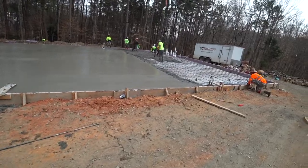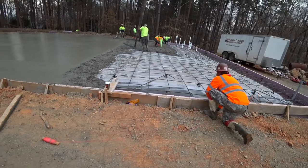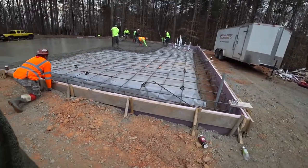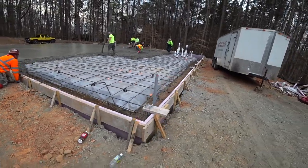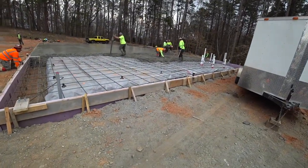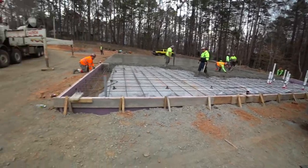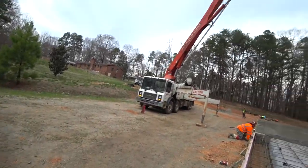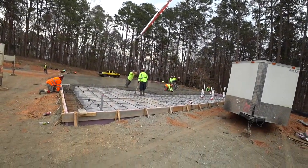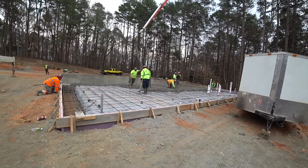So you can see there's a flexible hose at the end of that boom, and there's a guy who's distributing the concrete where it needs to be, and then the rest of the guys are spreading it out a little bit more and working on getting it level. So this is kind of just like the rough finish. Then they'll spend the rest of the day with the power trowels that they ride on and all their other techniques to get it all finished properly.